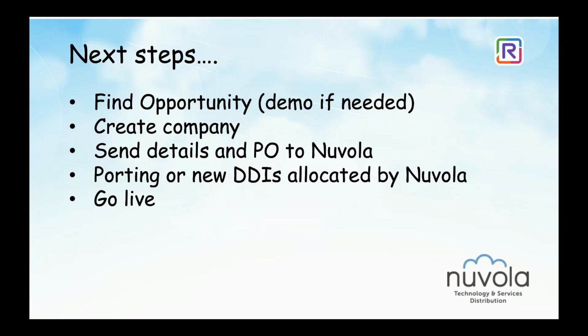We've been working with a couple of partners who have had some really great success in activating, in doing the proofs of concept and getting the whole ball up and running. So I think that's about it for now.